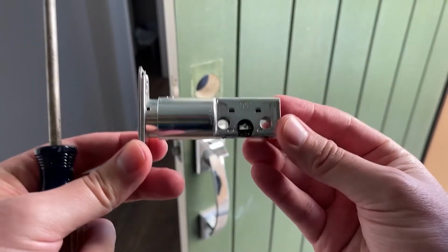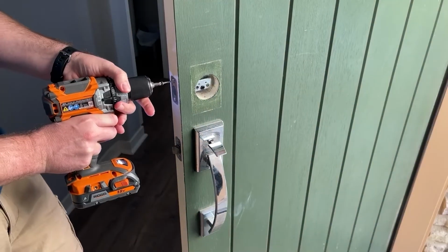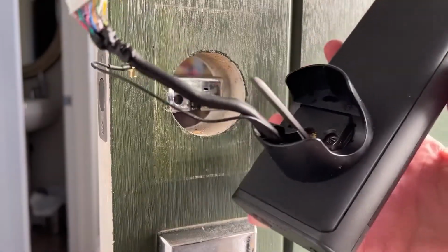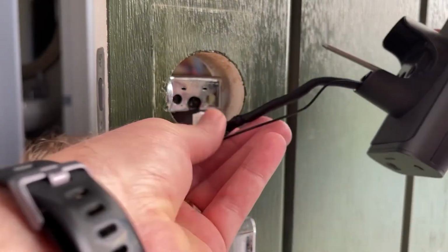It also has a Wi-Fi bridge for remote control. It has an automatic lock system, an inbuilt sensor that detects when your door is closed and locks to keep your home secure when you are in a hurry.